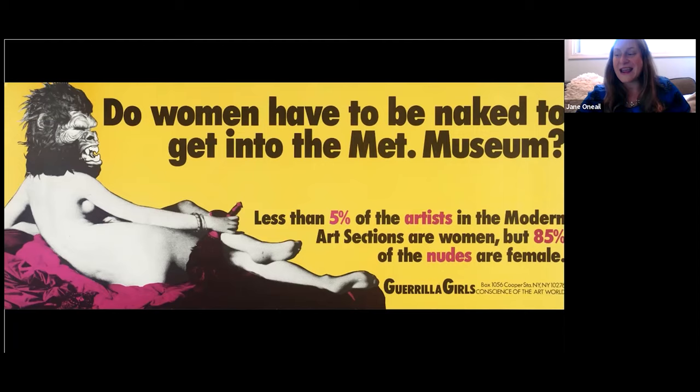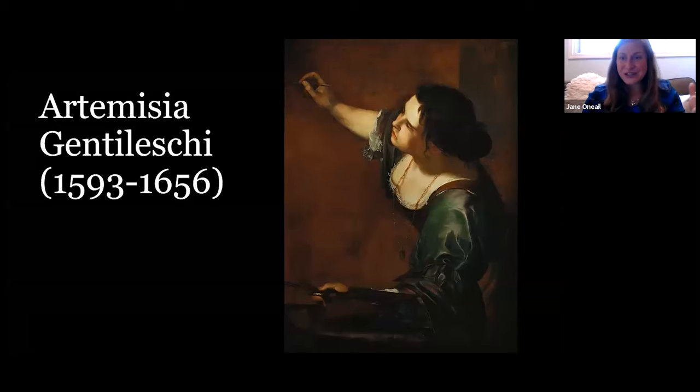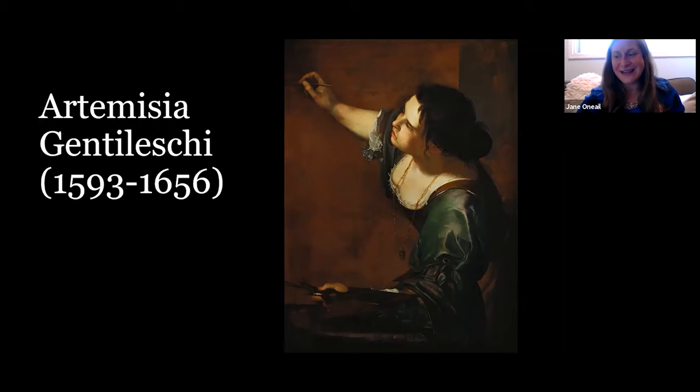So the Guerrilla Girls are this activist group that's been around for a long time, and they're an anonymous collective that wear these gorilla masks, and they consider themselves the conscience of the art world. So this is such an important question that they raised decades ago, and it's still very much relevant today. So we're going to switch gears and start looking at some of these fierce female artists, and consider what exactly makes them fierce.